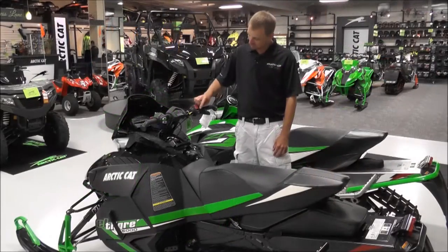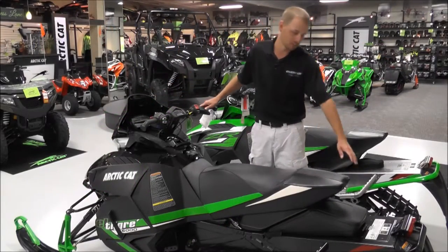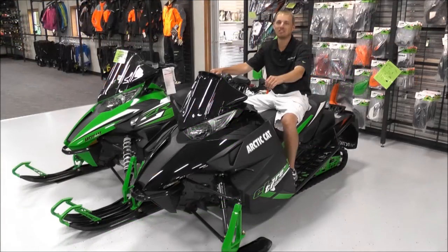Some other nice features with this sled are the push-button reverse, the 11-inch mid-height windshield, and a larger tunnel bag for storing more items like your spare belt and your toolkit. We have this sled priced at $81.99 plus tax, license, and document fees.